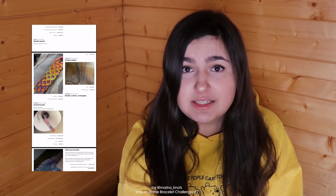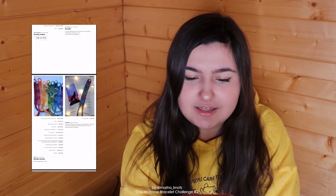These look absolutely gorgeous. A lot of you guys submitted the dovetail, but I assume it's because a lot of you have already made it before. Nonetheless, they are absolutely gorgeous here. Look at this collection of dovetails. That is insane. I love making collections out of bracelets, and honestly that kind of makes me want to make one out of dovetails, but I shouldn't.